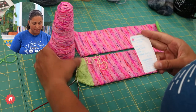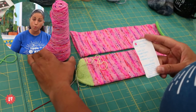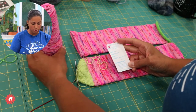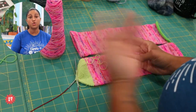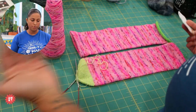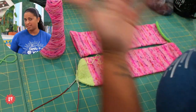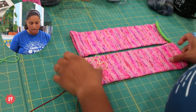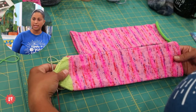And this is a 75/25 superwash merino wool blend with nylon. 463 yards total. And the colorway was called Hot Socks 2022 because that was the name of our retreat, Hot Socks Crankin'. And it's 2022. So this was a custom colorway. Most of us, I think, at the retreat got it. Look at those speckles. Isn't that cute?